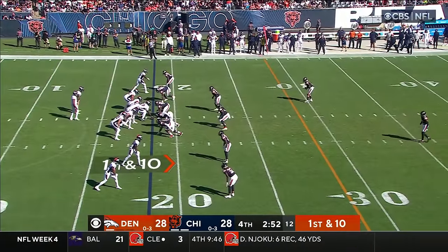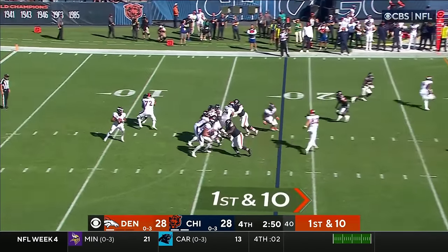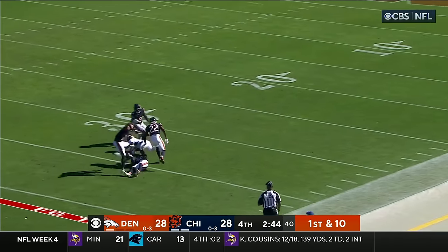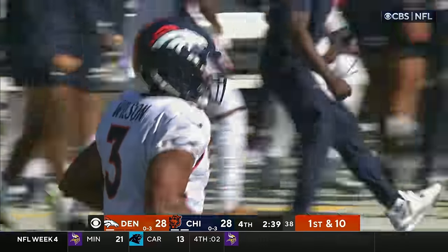Would have been a 35-yard field goal. Instead, Denver takes over with the ball and one timeout. Wilson on first down. He's looking deep. He's got Mims down there. There goes Mims, the rookie, tackled at the 34. And Denver's already in field goal range.